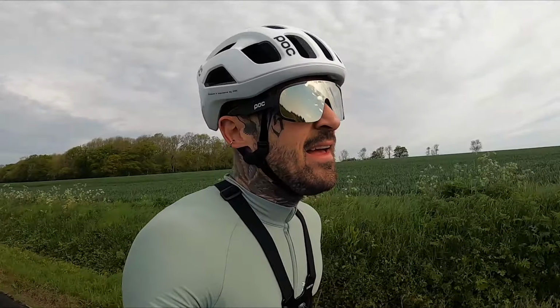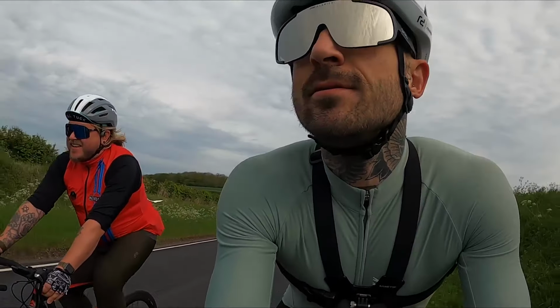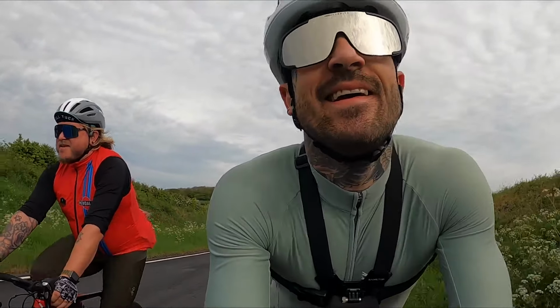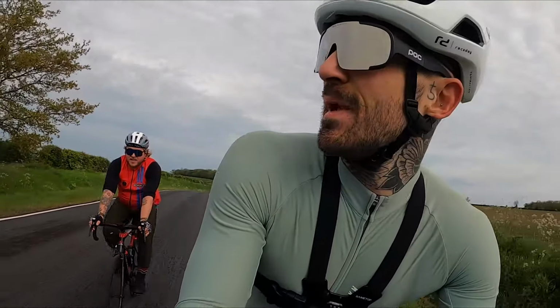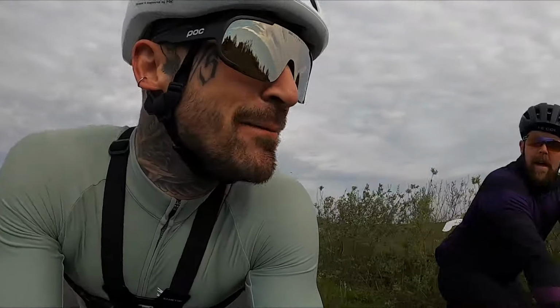Bloody lovely out here. Off he goes. I know. He's three stone, thinks he's Chris Froome. I thought this was meant to be flat. Yeah, right. What's going on? You'd have a little sprint up the hill, didn't you, mate?